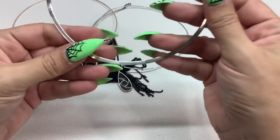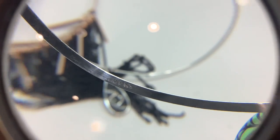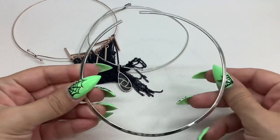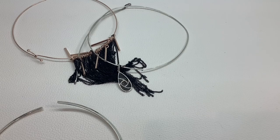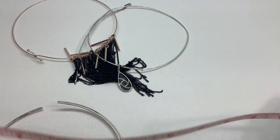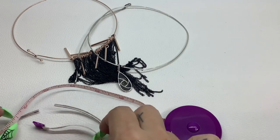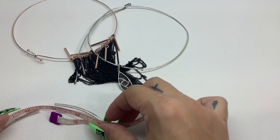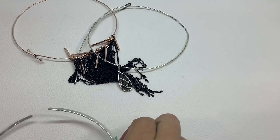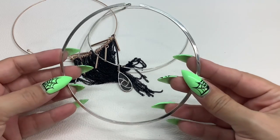This is a torque. It does say 925, but what else does it say? Mexico. So a 925 torque. Not sure how we're gonna be able to check the size on this. Let's see if I can go like so. Yeah. So this one is smaller. It's only 14 inches. So that might be a little tough, but I will do $20.